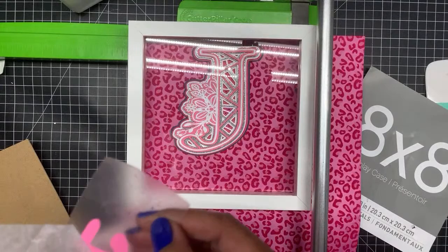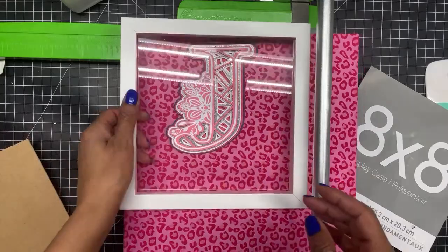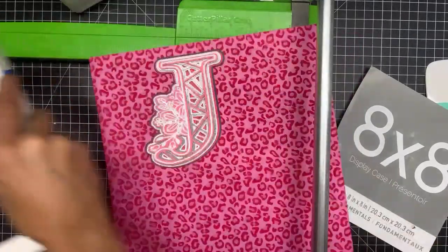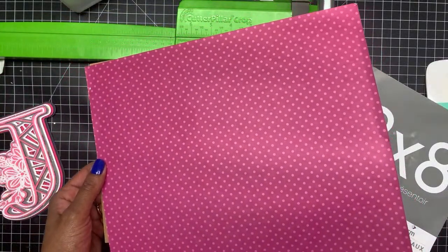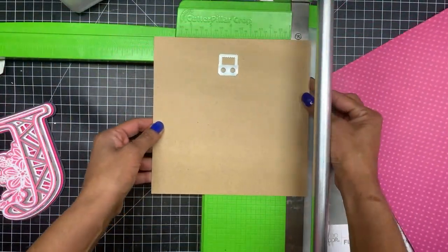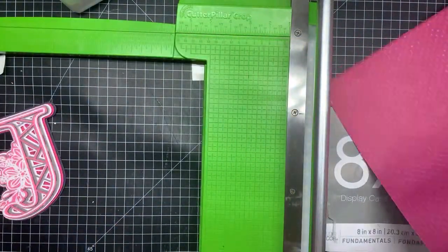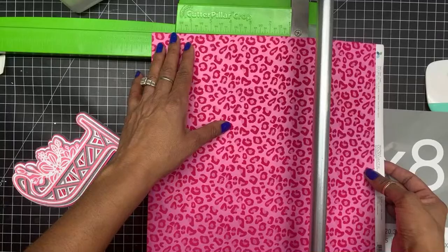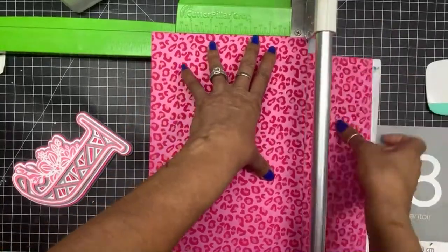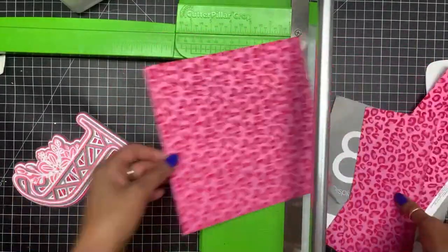Okay, so now with that being said, now that I got my paper cutter right there, I'm going to turn this back around. Now this right here, it is an 8x8. I could use either side of the cardstock too, but yeah, I like the leopard print. So guess what? We're cutting this 8x8.